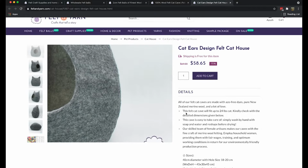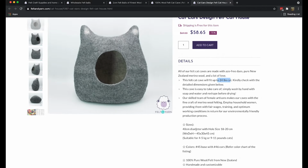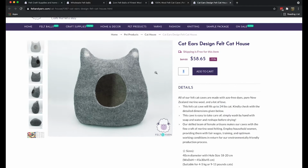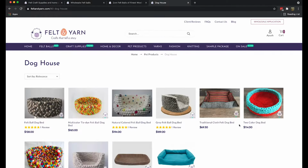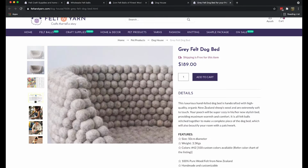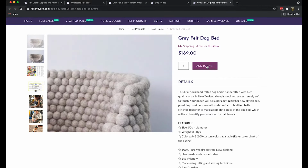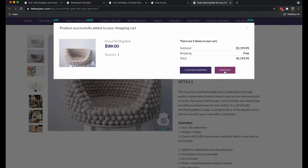As for the details, the cat cave can fit up to 24 lbs of cat. Also, other details are given below. I have 3 cats, so I need to purchase 3 cat caves. So I need to add this to my cart. Oh, I like this one. This color looks great. Goes with my room as well. So I'm gonna buy this. So hit add to cart and proceed to checkout.